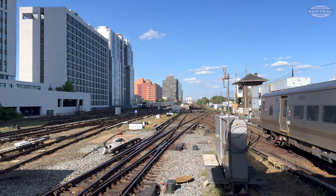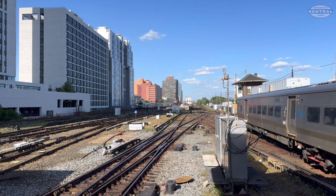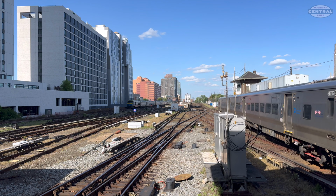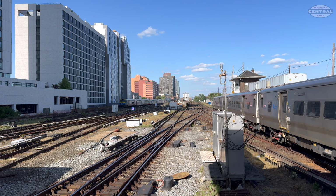Back on the east end, we would get a shot of an outbound M7A set and an inbound diesel set arriving. Here, both trains traverse the complex junction and pass Jamaica Tower.